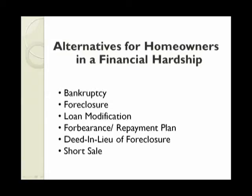The next alternative is a foreclosure. We discussed that. That's when the lender actually takes legal possession of the property for a homeowner there, and obviously, bankruptcy and foreclosure have the two greatest effects on people's credit typically. That's a pretty common thing there.